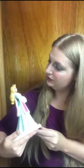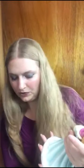This is called The Gift of Beauty, and this is Aurora. She's truly beautiful. I love Disney, and she's one of my favorite princesses, but I think somebody else will definitely love her more than me. I am gonna put her on eBay, I think. I'll put her back in her box. I think she's numbered.